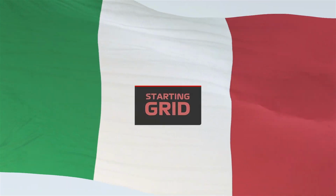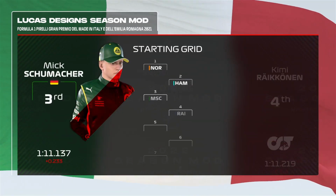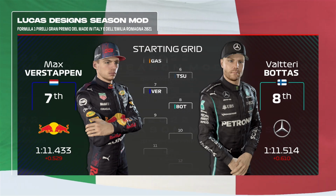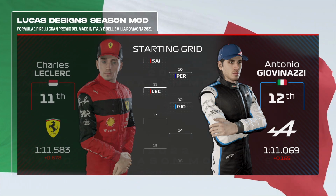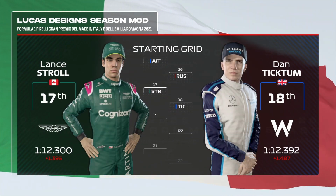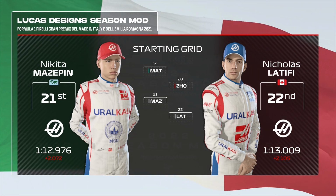Off the back of a fantastic qualifying session, it's time to see how our starting grid looks for today's race. Lando Norris will lead us away from pole position, and Lewis Hamilton completes the front row. Looking down the rest of the grid, we have Mick Schumacher, Raikkonen, Pierre Gasly and Tsunoda, Verstappen, Bottas, Sainz and Sergio Perez, Leclerc, Giovinazzi. They'll be starting further back after an earlier grid penalty. Esteban Ocon, Reed, Aitken, Russell, Lance Stroll and Daniel Ticktum, Matsushita, Joe, Mazepin and Nicholas Latifi. And with lights out just moments away, it's time to go down to the track.